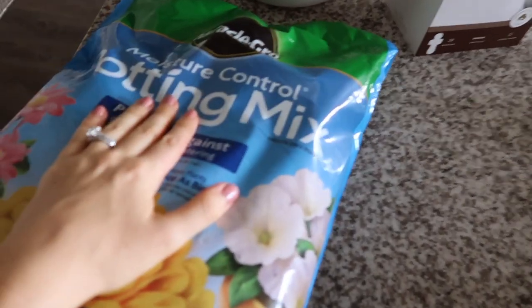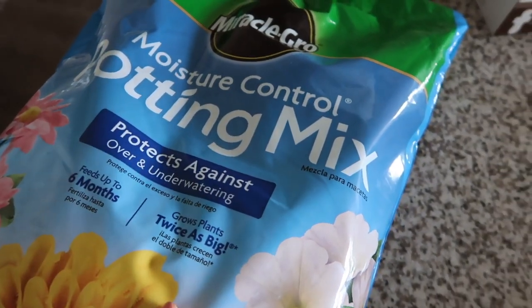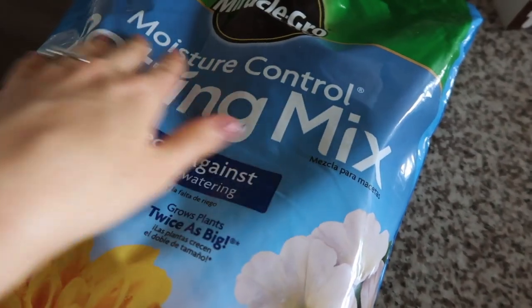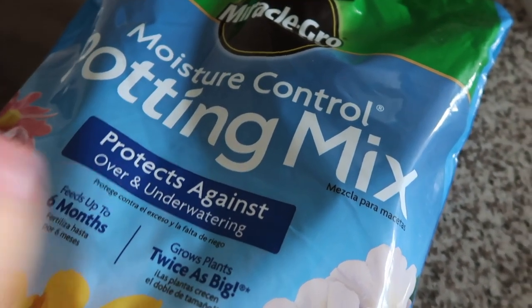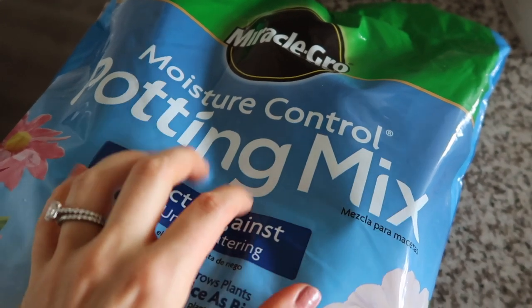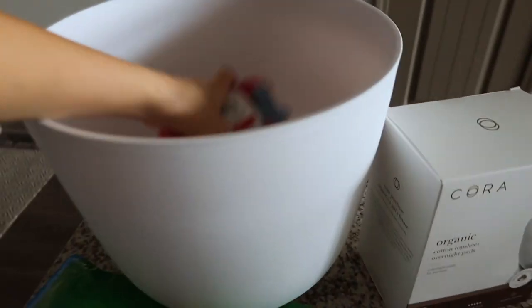And then the non-grocery items that I grabbed were, like I said, for replanting our fiddle leaf fig. So I got this moisture control potting mix. I did research on what soil I should get for the fiddle leaf, and this one was recommended because what can really hurt them is if they are too moist, which I know people hate that word, but if they're too moist in their soil they can kind of drown, per se. So got that.